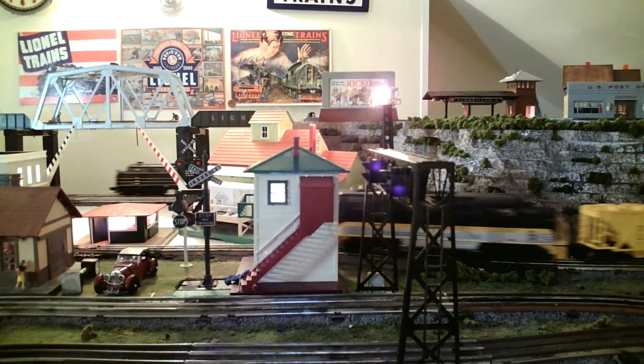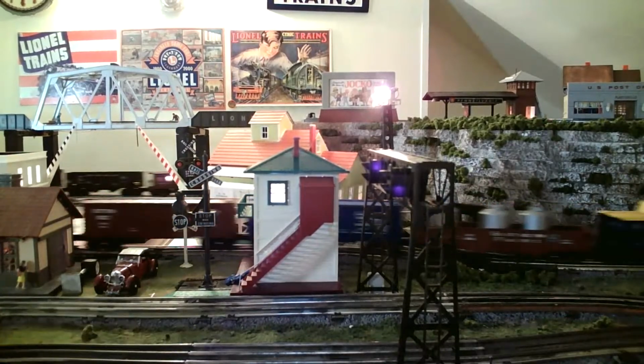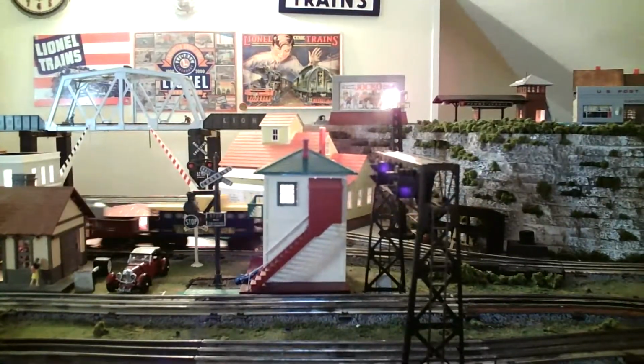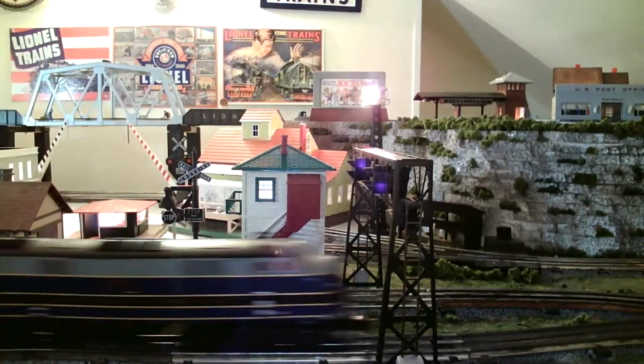And also, my signalman's been drinking a little bit. He's been having some adult beverages. He actually fell. You can actually see he fell down from the balcony.